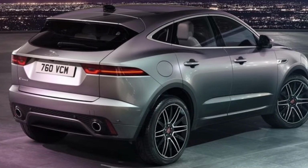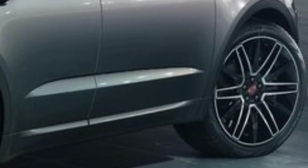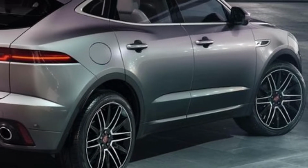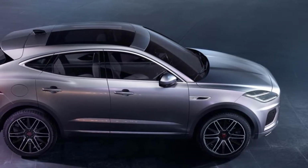For 2022, Jaguar hasn't made any significant changes to the E-Pace lineup. Although the SUV did just receive a series of updates for the previous model year that included improved interior materials and a more intuitive infotainment system.